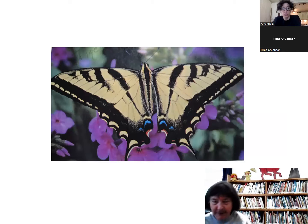tiger swallowtail. Oh, beautiful. Yes, this is what we often see, and it's big. It's 4 inches, usually shows up around Memorial Day, maybe a little earlier now because of global warming. And it's big and it's obvious and it's beautiful. The interesting thing about the yellow swallowtail is that some of the females are dark. Now there's another species, the black swallowtail, and it's not them, but it's a dark black version of this, which I think is really interesting.